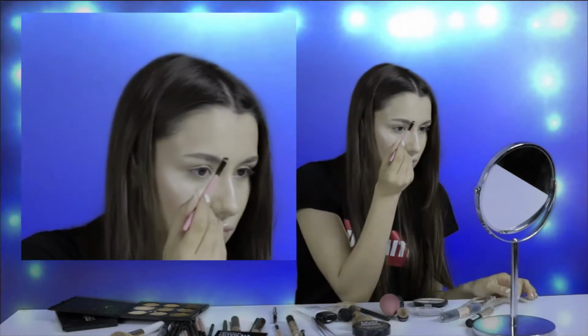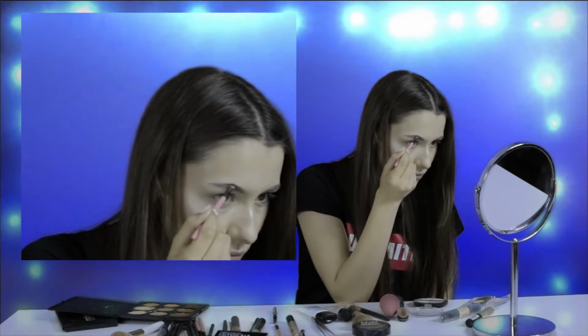I'll use the eyebrow shadows. First of all, I make the contour, and then I paint them inside, making such a smooth transition from the beginning of the eyebrow to its end.